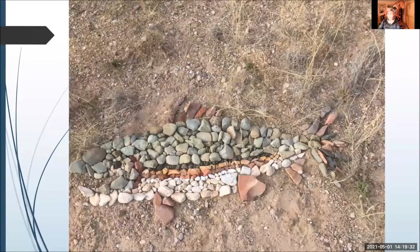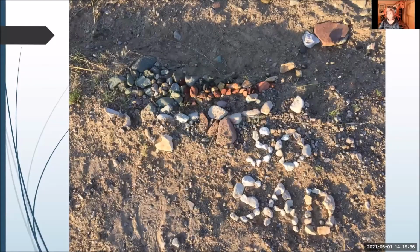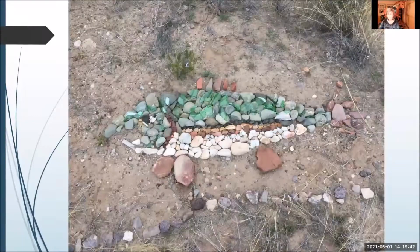I did a trout up there, and it got messed up the same time as the eagle. Somebody wrote a message, I agree, but I just moved it and rebuilt it. And then the broken glass was mailed to me from friends in Stevensville, Texas.